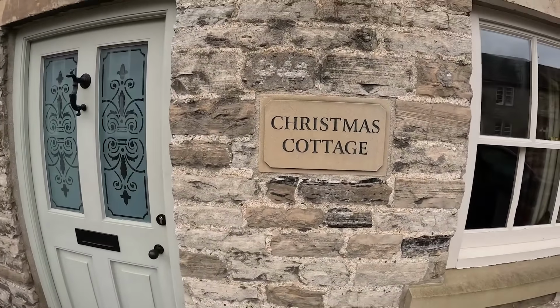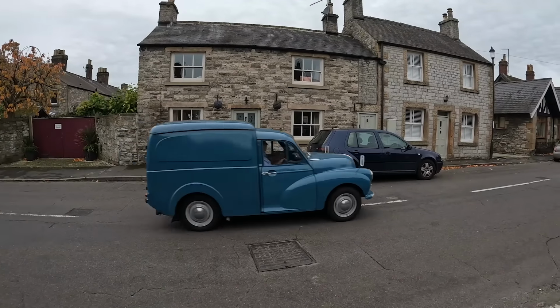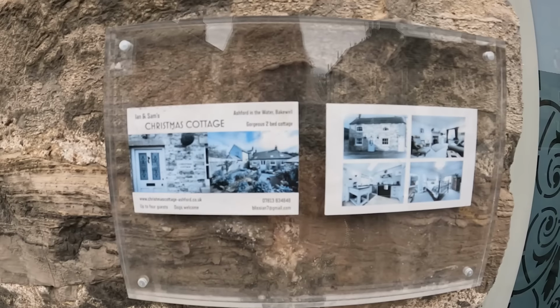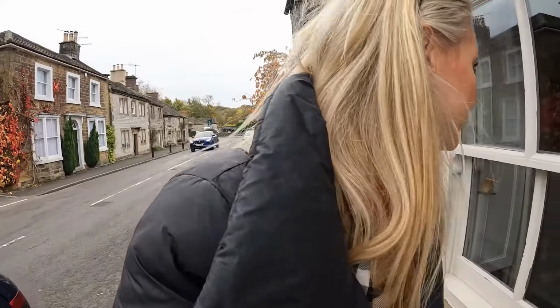I've just spotted this gorgeous little cottage, which is a rental. Christmas cottage. How lovely is that? There are the details. If you fancy a trip to Ashford-in-the-Water, that is a gorgeous little cottage. Yeah, beautiful. And right in the centre as well.